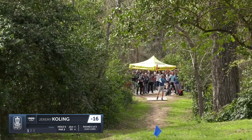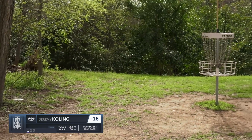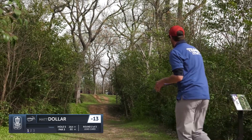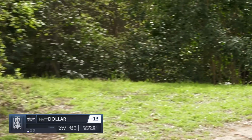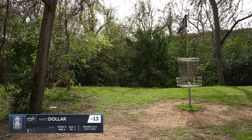Really love this shot from Jeremy. He's just got this one down. I don't think I've seen him miss this hole yet. He's always hitting that Firebird nice. A little bit of Baby Annie on that hill, and he's 15 feet for his birdie. Yeah, it's interesting. These holes look like they're right in front of you, but one minor mistake and you're staring bogey right in the eye.